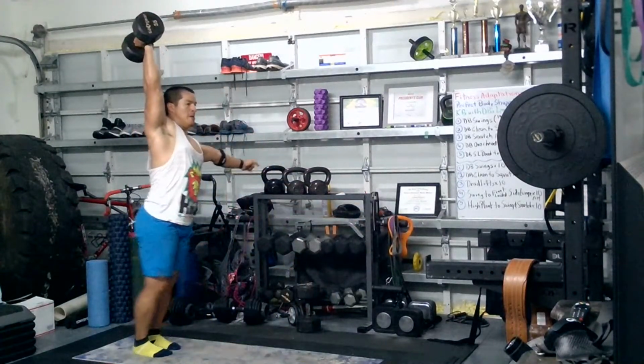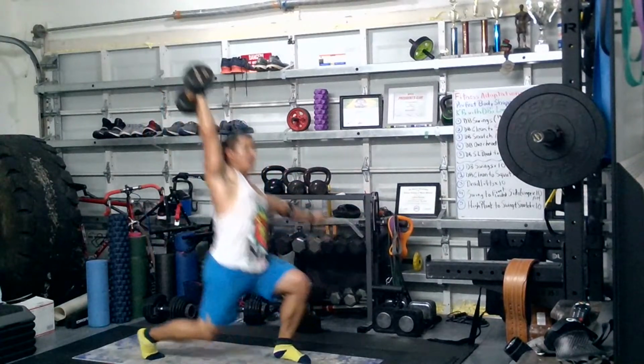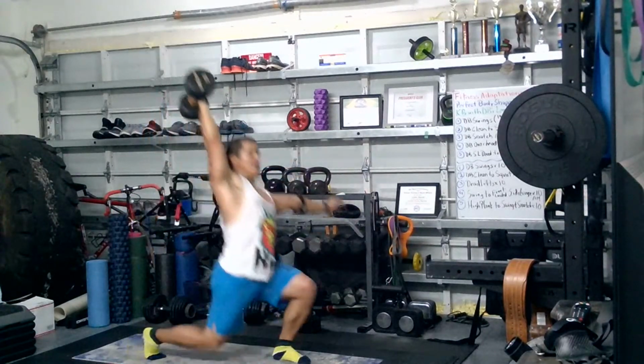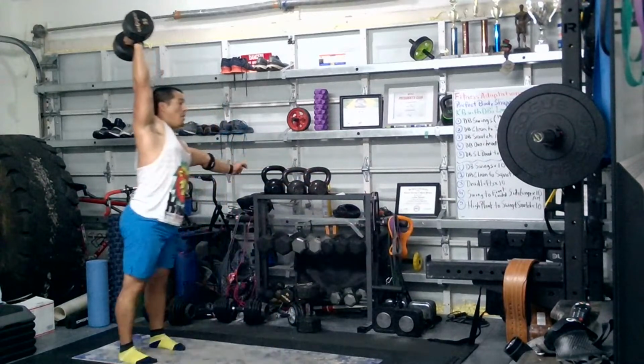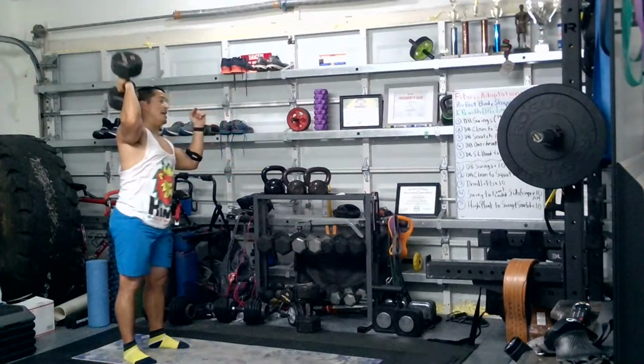1, 2, 3, 4, 5, 6. All right. And now we have single leg deadlift to knee raise.